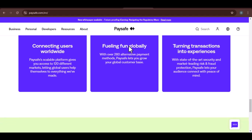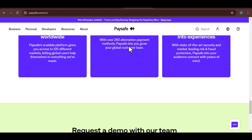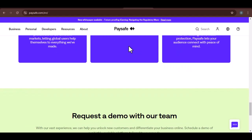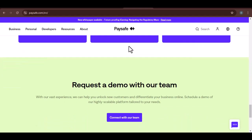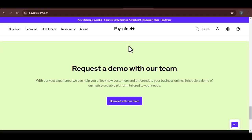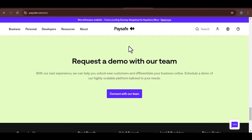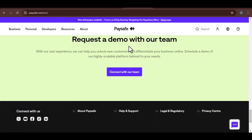The withdrawal time from Paysafe to your bank account can vary depending on several factors, including verification status, withdrawal method, bank processing times, and Paysafe system status. While the typical time frame is between 2 and 5 business days, it's possible for withdrawals to be faster or slower in certain cases.